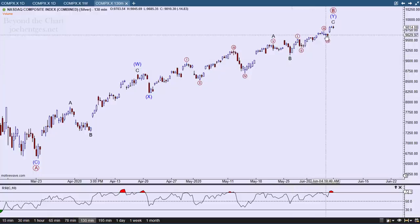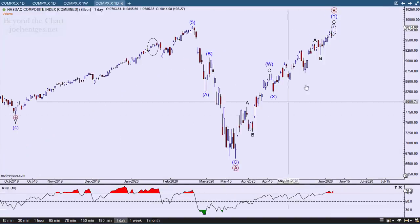Now, even though I think that this is complete, or very close to being complete, do you automatically just turn and think about going short? No, you have to wait until the price action starts to turn over and break down.